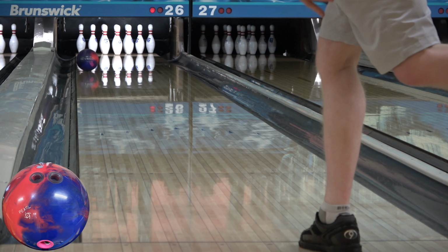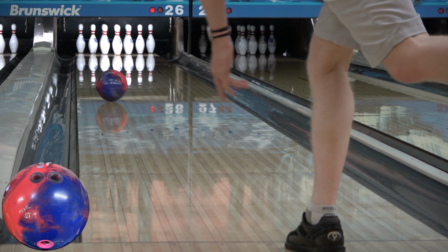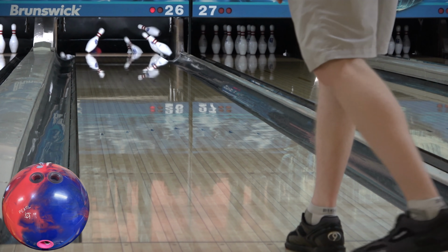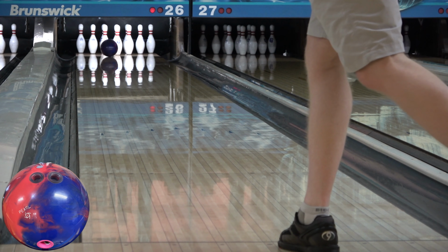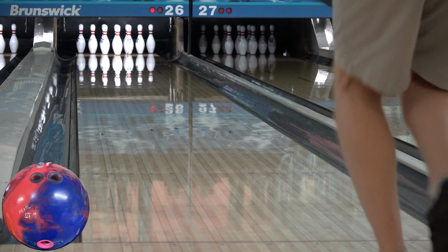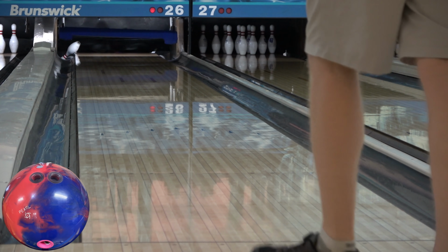I rated it 7.66 initially, and that's where I'm keeping it. I don't think this one needs the shine knocked off. I think it needs to stay right where it is because, in my opinion, it's perfect for the early stages of transition when you still need the more controllable rounder shape, but something like the Axiom or Phase 2 is starting to get too early.